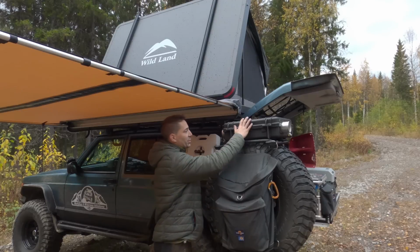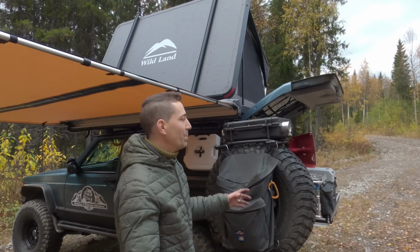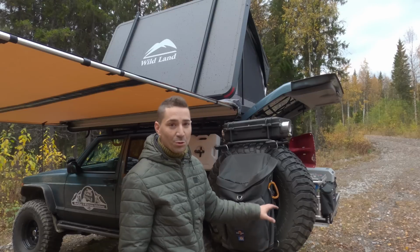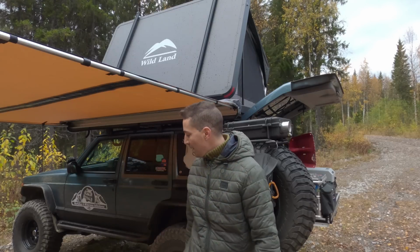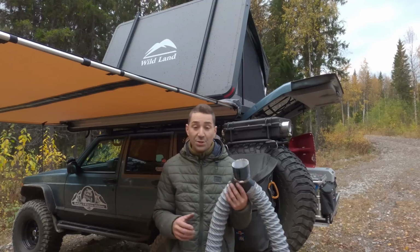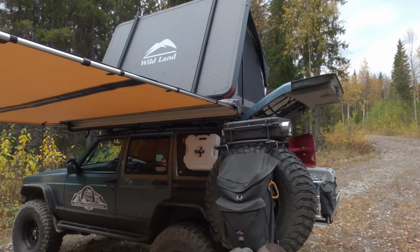I'm going to be testing out my diesel heater tonight. You may not have seen it, but I did a build episode on this, and now it's taking fuel from the main tank of the Jeep, it being a diesel vehicle. And I got all this ducting here, and obviously I have an awning room. I've shown it in other videos. Oh no, I've got a failure already.